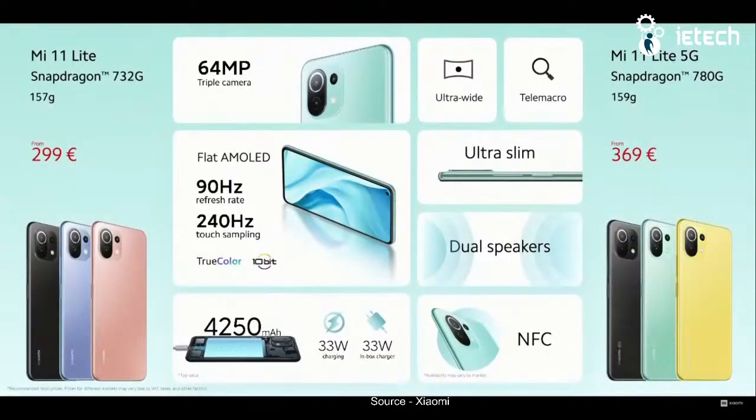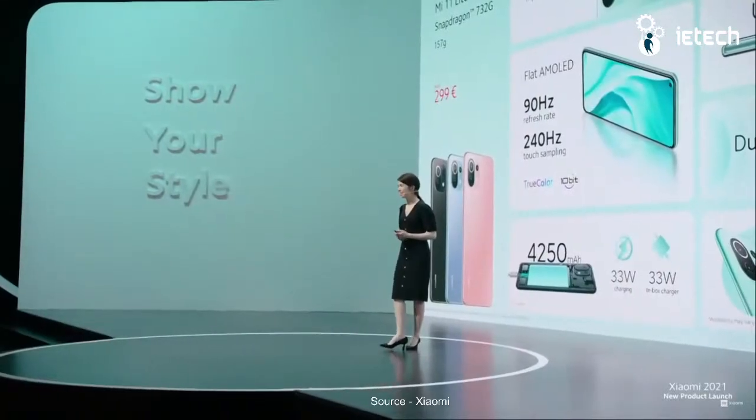This is Mi 11 Lite and Mi 11 Lite 5G. Show your style. One of the best looking devices we've ever created. Coming soon. Thank you all. Now back to Daniel.